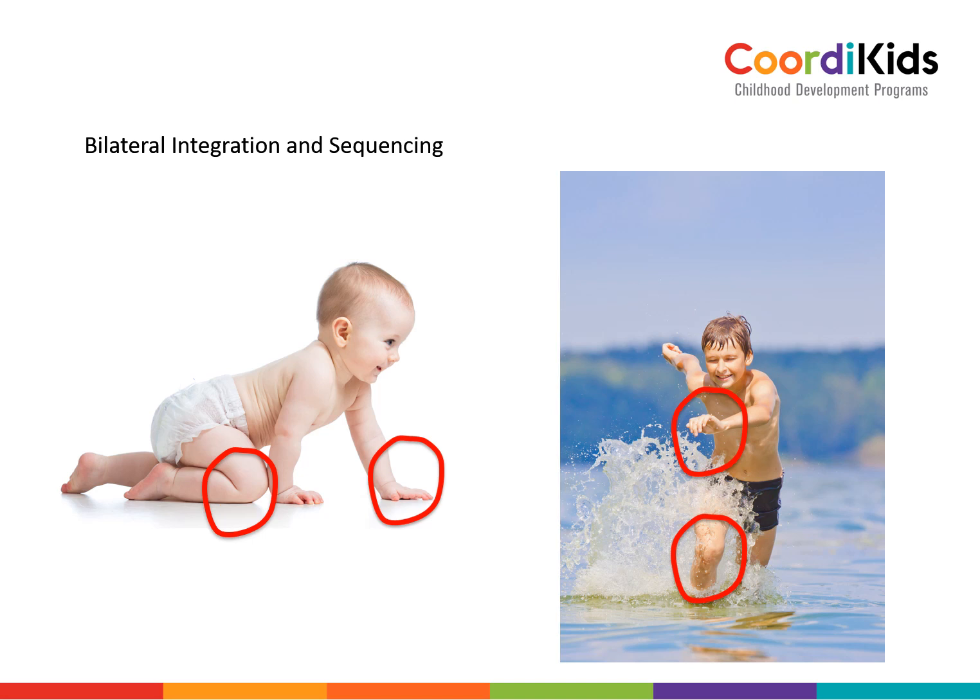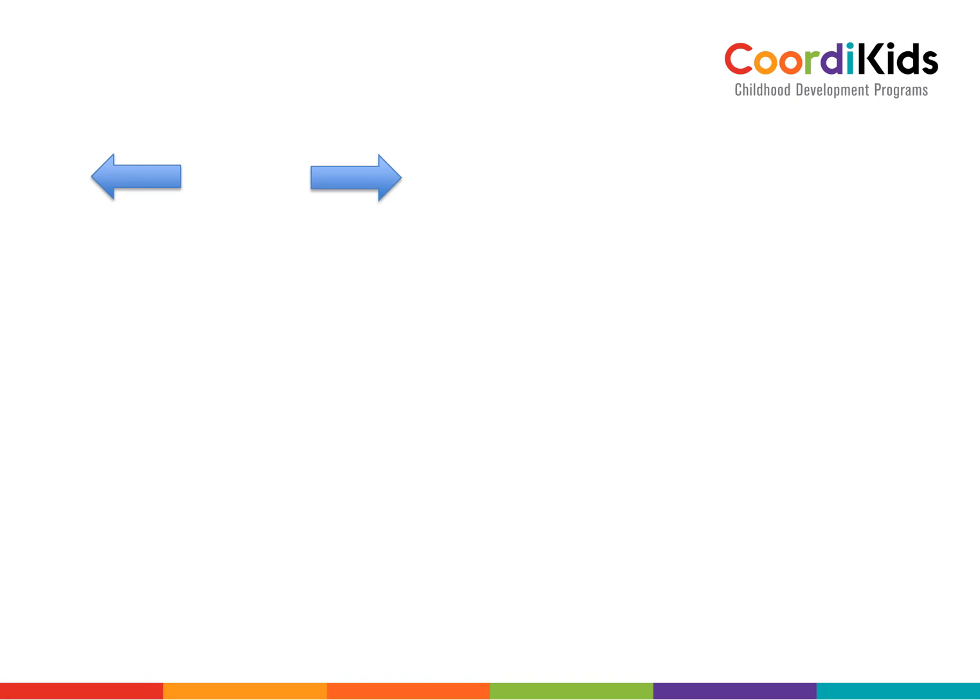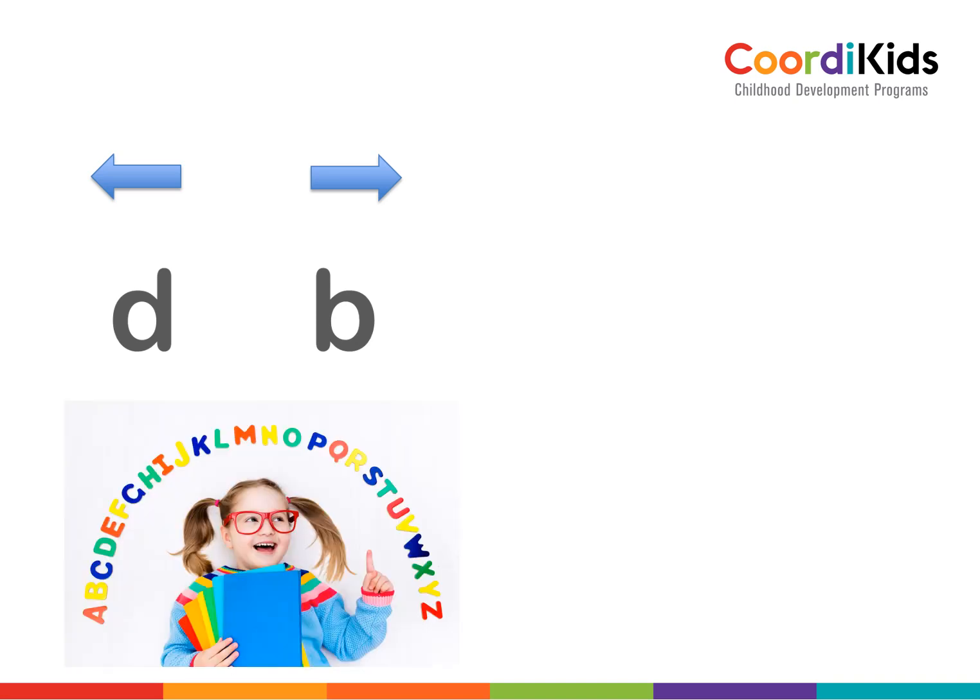So the next skill after the coordinated running and the coordinated movement, big movements of the body, is a good sense of direction. Which one is left, which one is right? Once that is in place, then the child will know the difference between a D and a B, and they won't reverse their letters. Once that is in place, they understand sequences. So they understand the sequence in the alphabet or in counting. But they also understand sequences like the letters in a word when they have to remember the spelling.